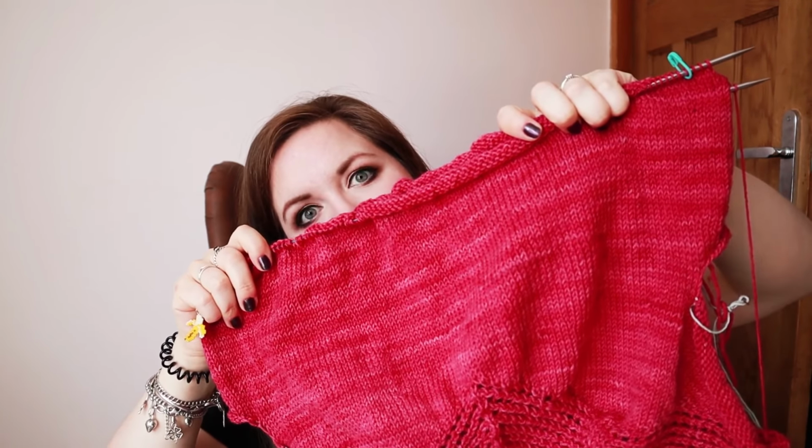Ta-da! I have a little beaded banana on here to keep me company. I've got my teacup on here that my friend Anna made for me because I love tea, in case you hadn't noticed. And yeah, it's going really well. I really enjoy this pattern.